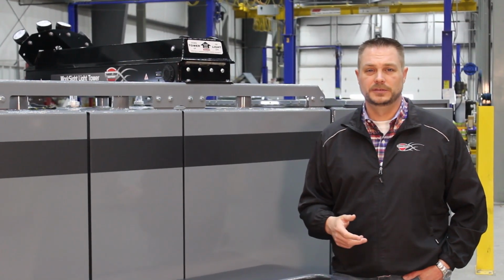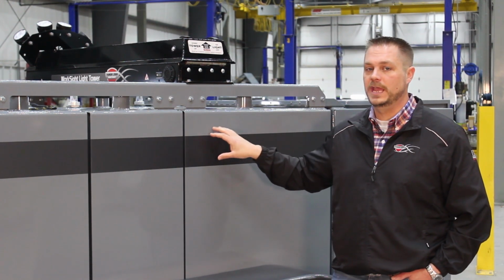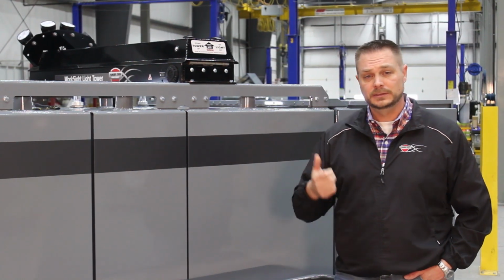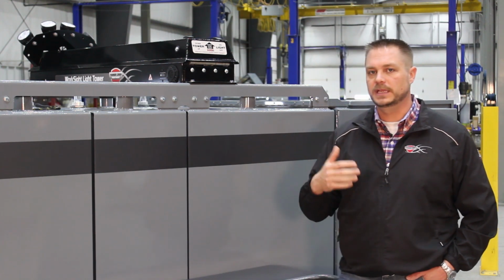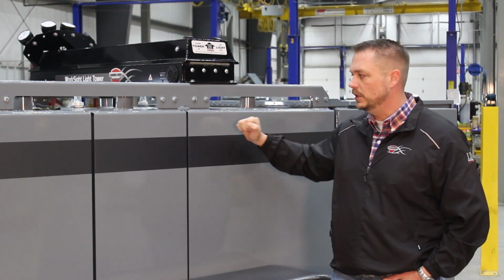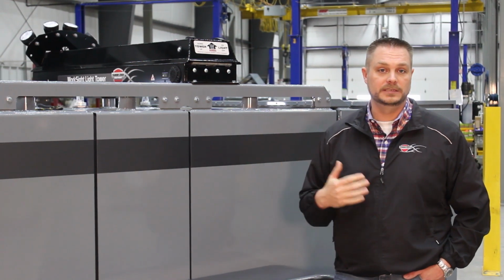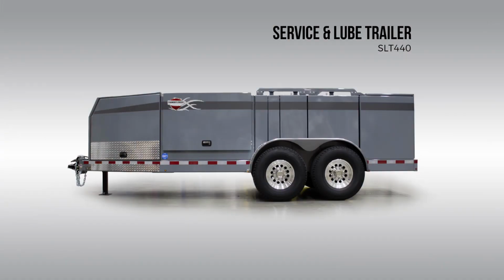Most of the SLT trailers that we build have a total combined capability of 440 gallons of fluid. Now, the fluids we're carrying here are our fresh oils, our reclaimed oils, antifreeze, diesel fuel if you choose to set that up. Those are kind of the main fluids that go in this area. And we can split that 440 gallons of total volume up in a lot of different ways. So we do 110 gallon tanks, 55 gallon tanks, and also 25 gallon tanks.